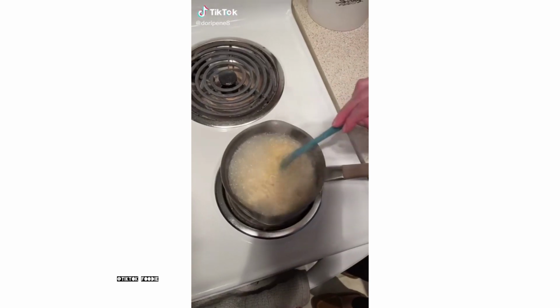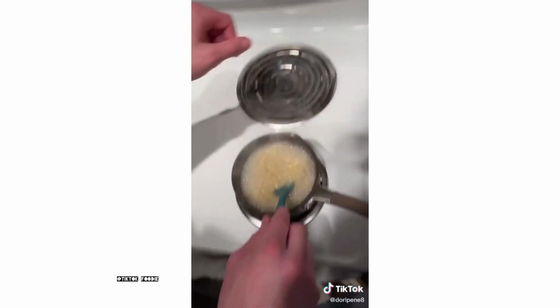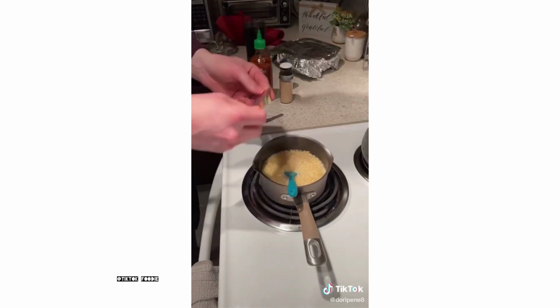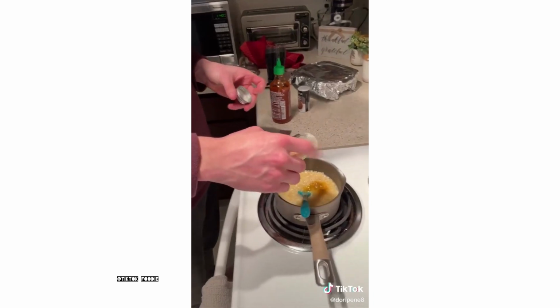Let's go back to the college days and make my husband's spicy ramen recipe. You're gonna boil 2 cups of water and then add in your noodles and stir those for 3 minutes. After 3 minutes, stir in your flavor packet. We're doing the chicken flavor, and I'm not sure if this works with other flavors, but I'm sure it does if you want that.